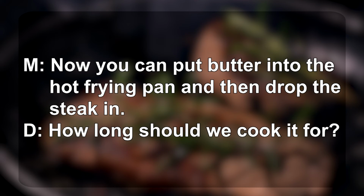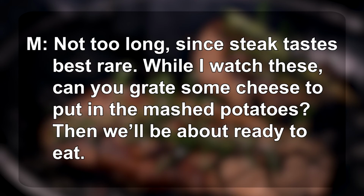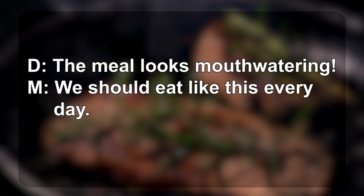How long should we cook it for? Not too long, since steak tastes best rare. While I watch these, can you grate some cheese to put in the mashed potatoes? Then we'll be about ready to eat. The meal looks mouth-watering. We should eat like this every day.